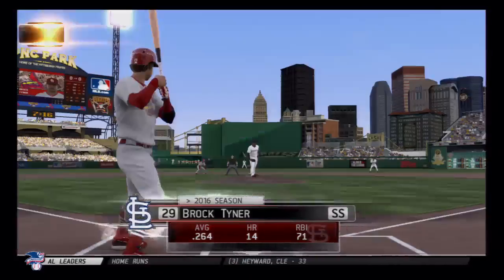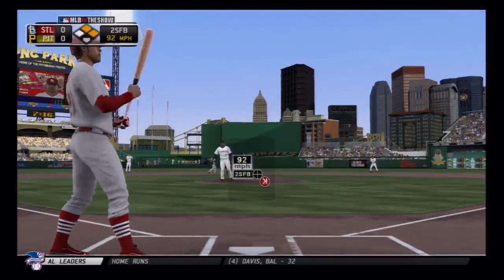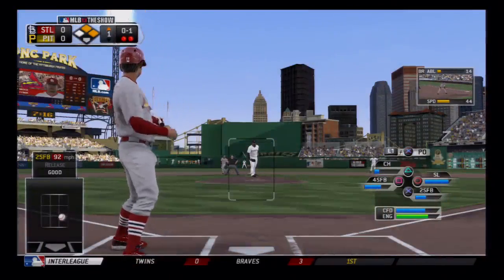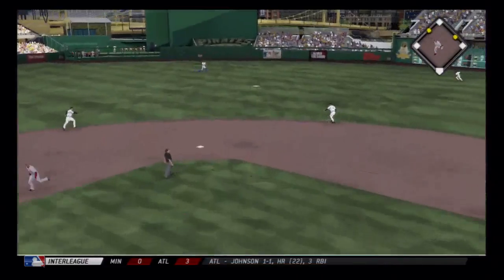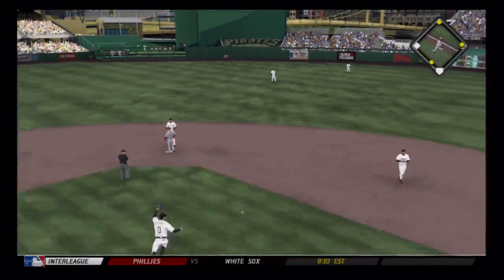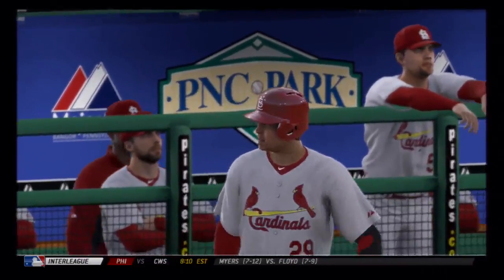Brock Tyner will get his first opportunity now. 14 home runs to his credit so far this year. And that's on the outside corner for a strike. Decent lead at second. Here's the pitch. Here's a ball lined softly back up the middle. That's in there. Base hit. Long throw to the plate. And the opening salvo is fired here as they take a 1-0 lead.